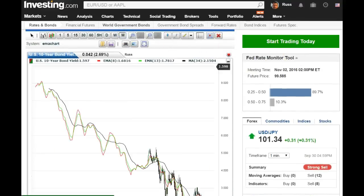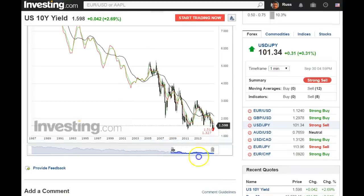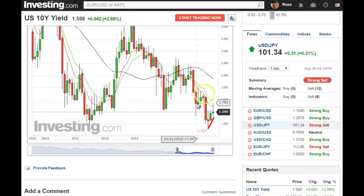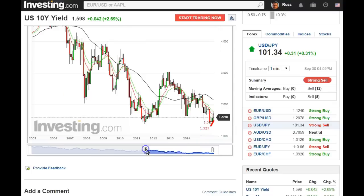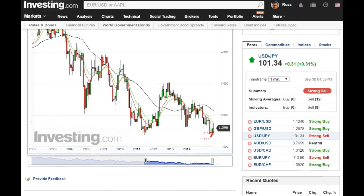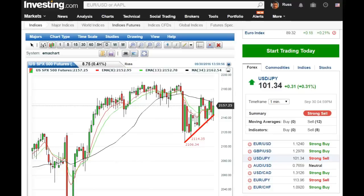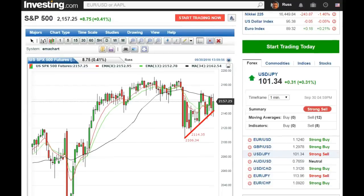Let's do a monthly. Monthly 10-year yield. Yeah, it looks like another bearish flag. See the flag there? Breakdown flag. Steep incline trend line. Looks like another bearish pattern forming. And it's breaking into previous lows and it got knocked back. See what happens. Looks bearish on a monthly chart.